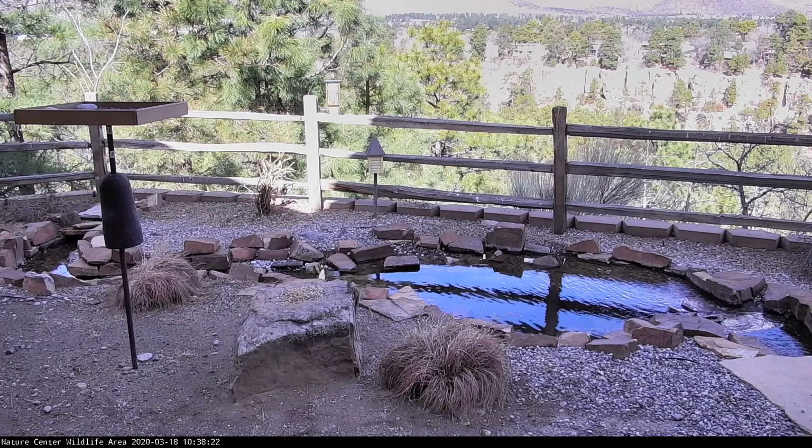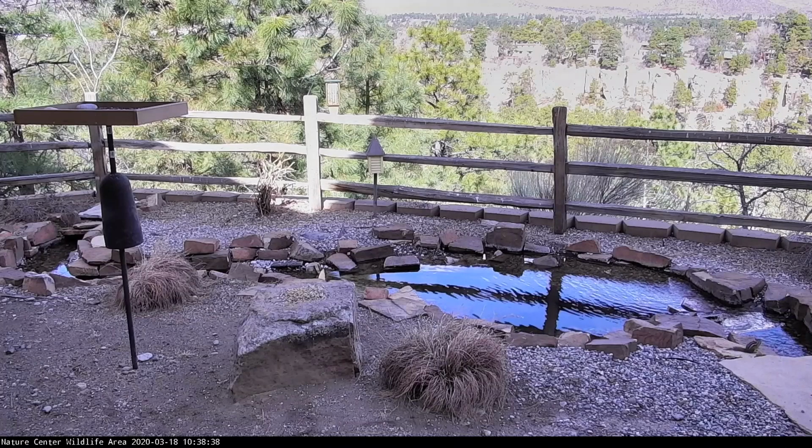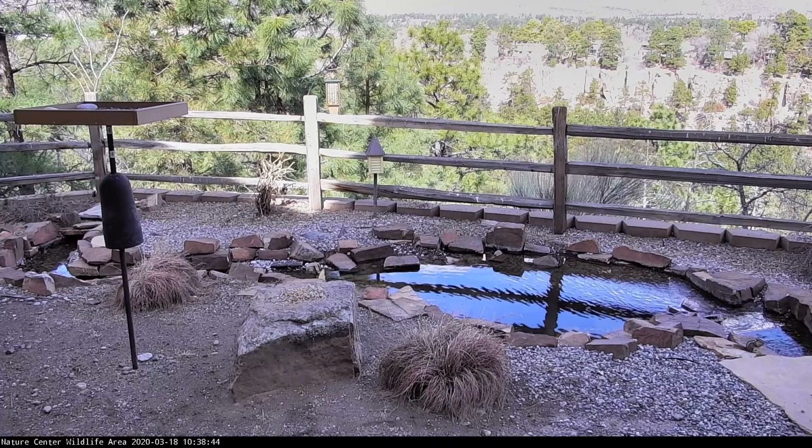We are still being very quiet here. I see a white-breasted nuthatch way out in the canyon who's flitting around, but hasn't decided he's brave enough to come over here and eat from our feeders. So we'll just be patient and see what happens. We've had a few ravens flying over the canyon.